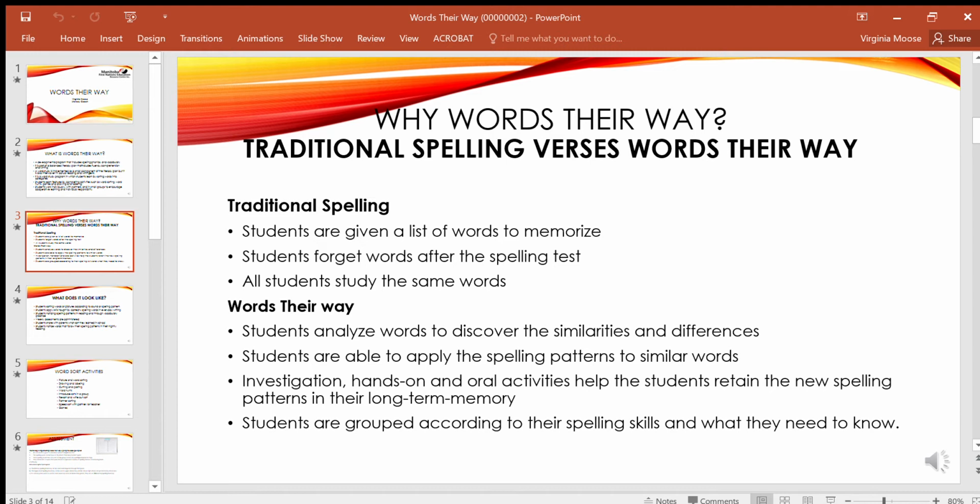Words Their Way: students analyze words to discover the similarities and differences. Students are able to apply the spelling patterns to similar words. Investigation, hands-on, and oral activities help the students retain the new spelling patterns in their long-term memory. Students are grouped according to their spelling skills and what they need to know.